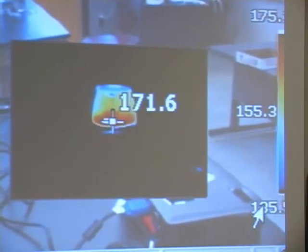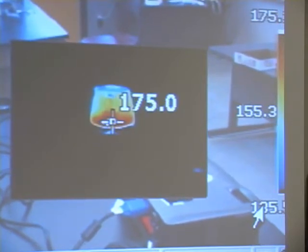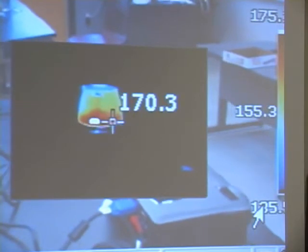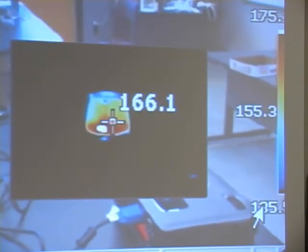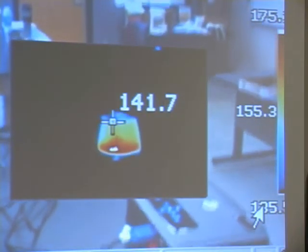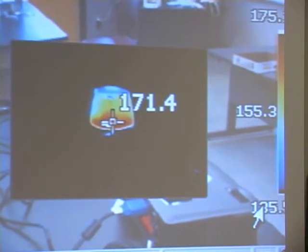So now we've got this spot right there that's 179 degrees, white because our top end is 175, so it's too hot for that. I should have brought it up a little more. But you can see the gradients now, 171, 166. The top is, of course, cooler as we go up, 141.